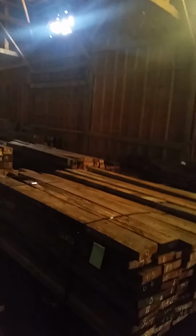Every unit has an individual piece count, so we know exactly how many pieces of each length are in that unit. It's numbered. That way we can easily keep track of inventories and production. We basically remove any exposed surface nail. Cut out defect.